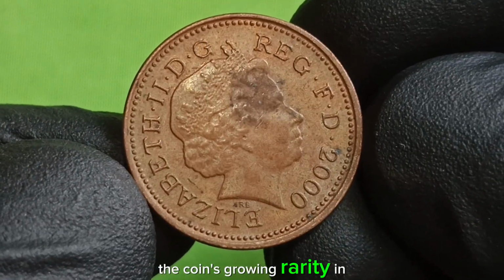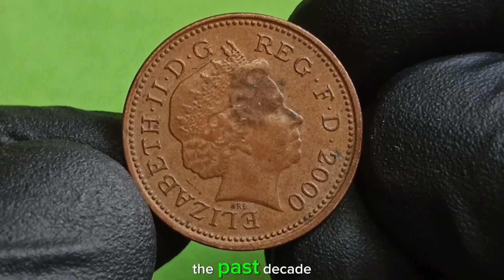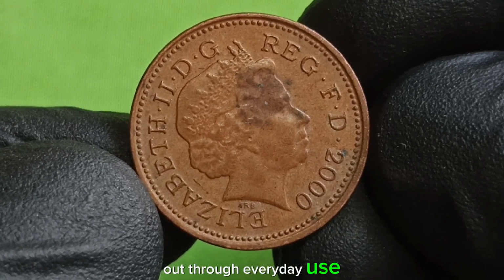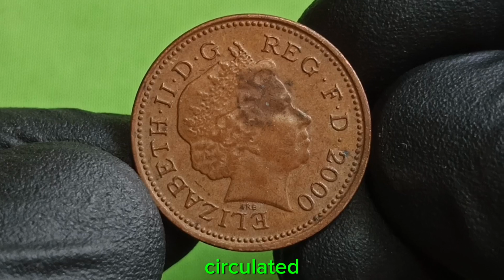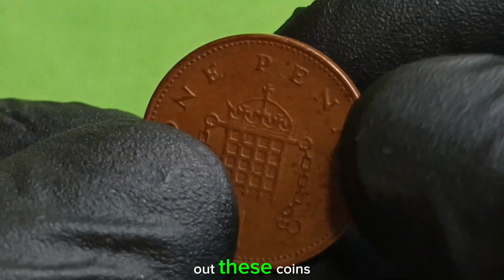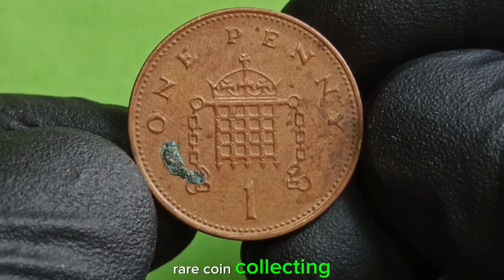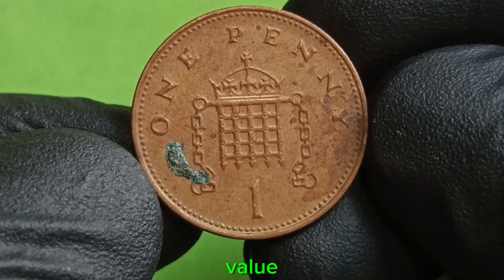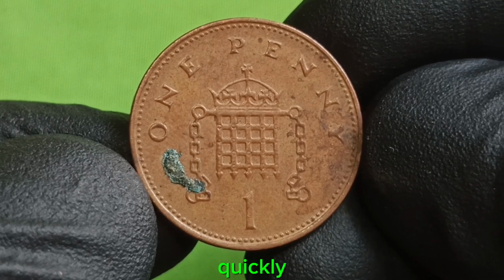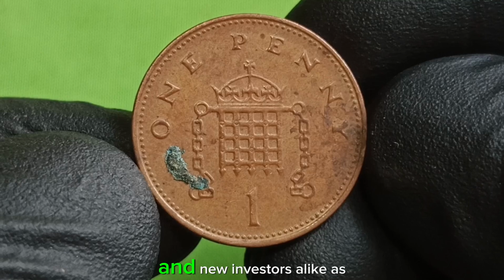The coin's growing rarity in circulated fine condition is what has sparked its high demand in today's coin market. Over the past decade, as coins have been withdrawn, melted down, or simply worn out through everyday use, finding a 2000 penny in well-preserved circulated fine condition has become increasingly difficult. Collectors are now actively seeking out these coins because they represent a perfect balance and affordable entry point into rare coin collecting, while still being scarce enough to carry real market value. In today's auction markets, especially across Europe and North America, these coins are being sold quickly when found in fine condition, often attracting competitive bids from seasoned collectors and new investors alike.